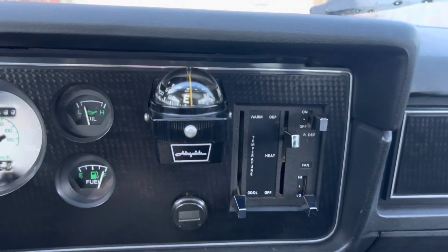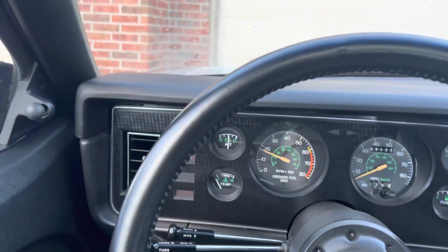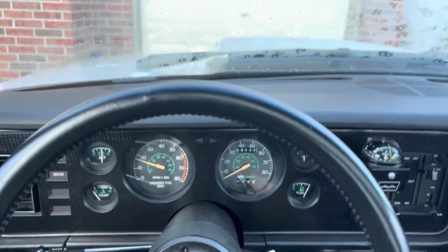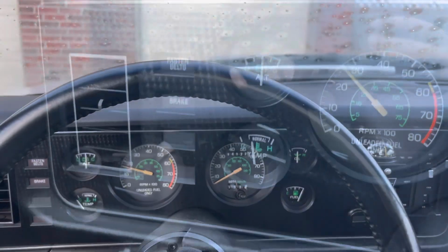I love, there's your old school GPS right there. Oh man, this is a time machine right here. It takes me back to 1986. So let's go pick up Brian and start this trip.